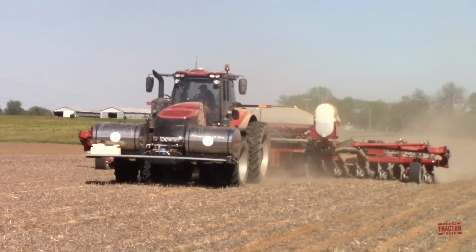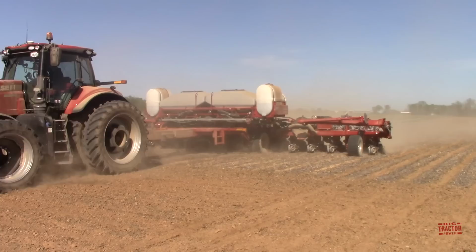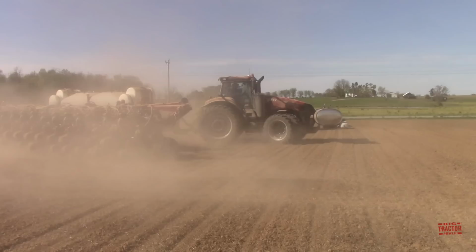The farm utilizes a Case IH 2140 early riser high-speed corn planter in the spring. It seeds 16 rows of corn at a time. It follows the same 40-foot path left behind by the 1205 Gladiator in the fall. It's powered by a Case IH 380 CVT Magnum tractor, and this 380 horsepower Magnum follows the same course that the 580 horsepower QUADTRAC Steiger did in the fall.